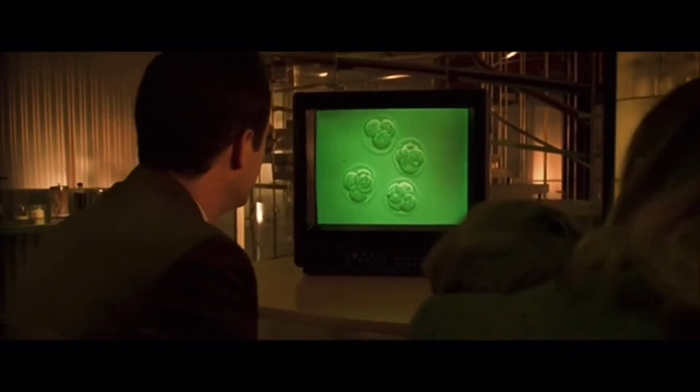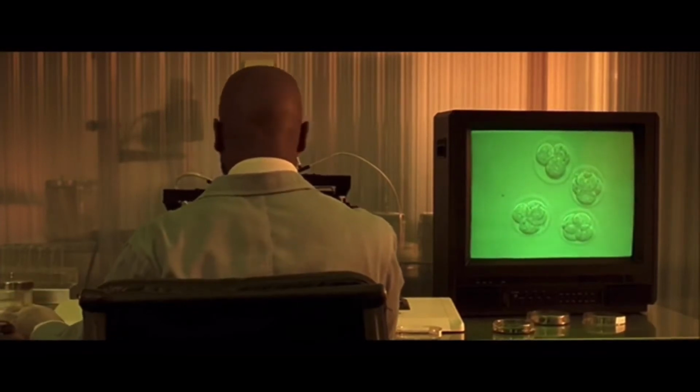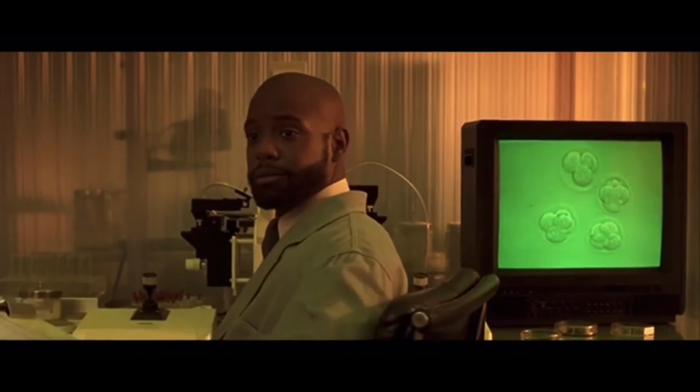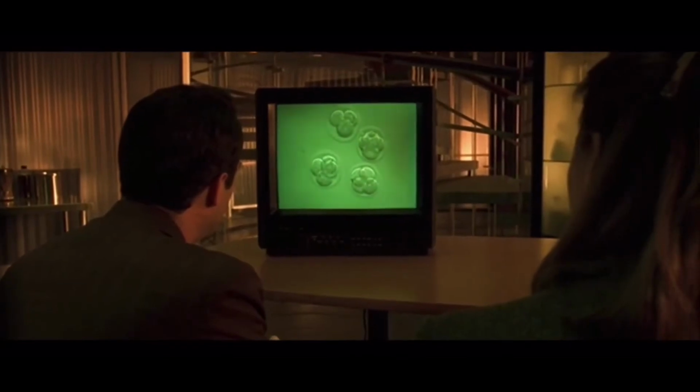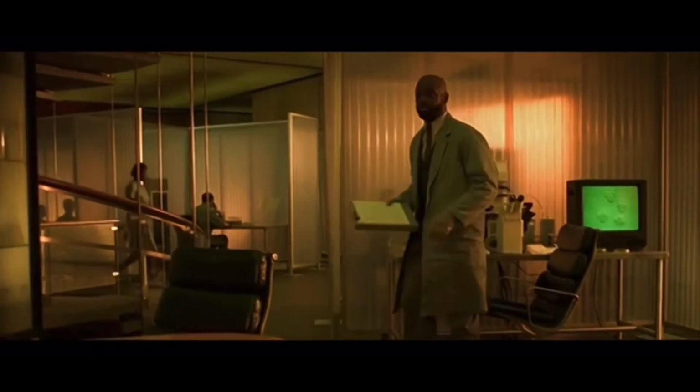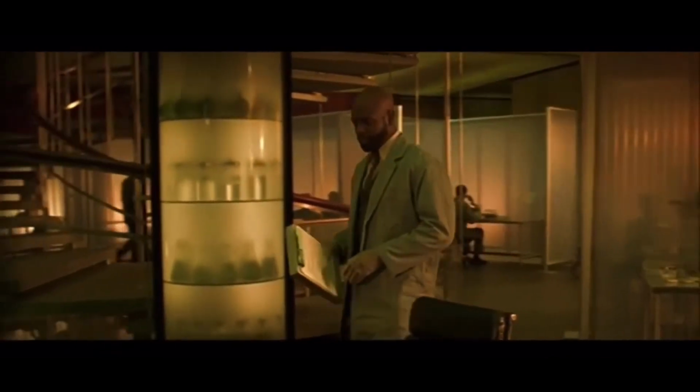Your extracted eggs, Marie, have been fertilized with Antonio's sperm. After screening, we are left, as you see, with 2 healthy boys and 2 very healthy girls. Naturally, no critical predispositions to any of the major inheritable diseases. All that remains is to select the most compatible candidate.